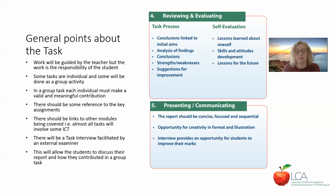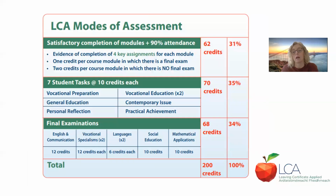Okay, so now, how is the Leaving Cert Applied assessed? Well, you can see there that they are gaining credits from the minute they start in September. Okay, so they have their 4 key assignments in each module. That's worth 62 credits over the course of the 2 years. There are 7 student tasks. Each of those student tasks has 10 credits each.